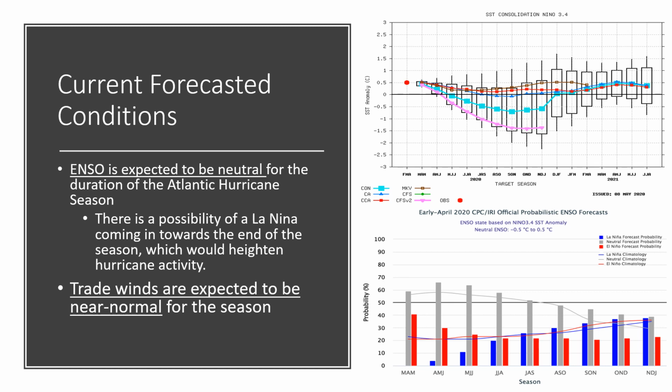And since I just talked about that, we're going to look at what we're expecting for this year. The ENSO is expected to be neutral for the duration of the hurricane season. We're going to look at this graph right here up at the top right. This red dot is where we're at right now. It's a little bit warmer than average, but for all intents and purposes, that is neutral. Taking a look at the models, they're suggesting an ENSO neutral phase for the entire duration of the Atlantic hurricane season. One or two models do stray down south towards a cooler phase, a La Nina phase, which may be possible towards the later months of the Atlantic season. But overall, we're looking at an ENSO neutral phase for the duration of the Atlantic hurricane season.